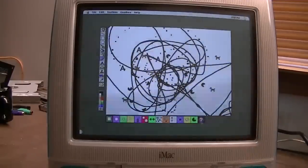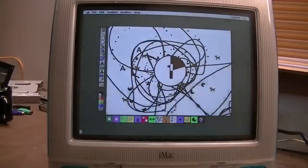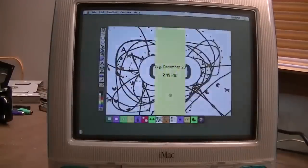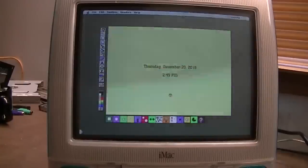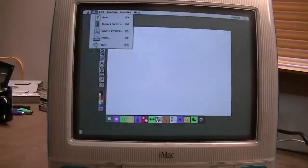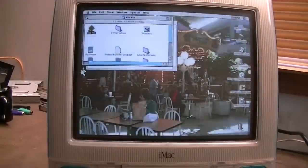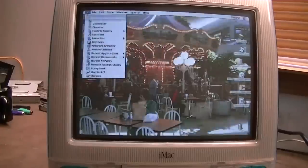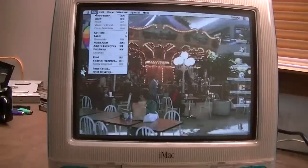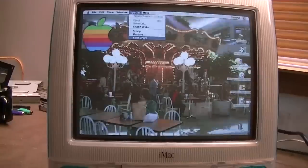And we'll close up shop with this. 5, 4, 3, 2, 1, 0. Alright, and we'll go ahead and shut her down and move on to the next computer in our extravaganza. So, stand by for computer number 2.